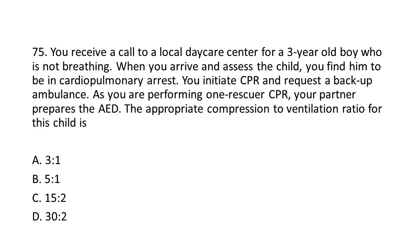75. You receive a call to a local daycare center for a 3-year-old boy who is not breathing. When you arrive and assess the child, you find him to be in cardiopulmonary arrest. You initiate CPR and request a backup ambulance. As you are performing one rescuer CPR, your partner prepares the AED. The appropriate compression to ventilation ratio for this child is A. 3:1. B. 5:1. C. 15:2. D. 30:2. The answer is D.